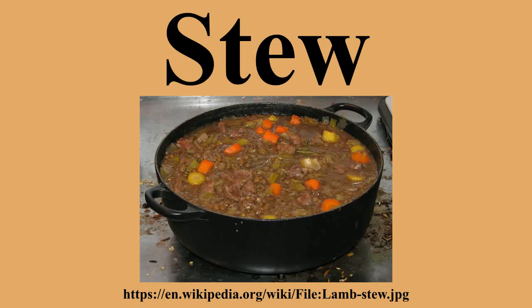Fabada Asturiana, an Asturian bean and meat stew. Feijoada, Brazilian or Portuguese bean stew. Fårikål, traditional Norwegian stew with lamb or mutton and white cabbage. Főzelék, a thick Hungarian vegetable dish. Gaisburger Marsch, a German dish of stewed beef served with spätzle and potatoes.